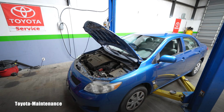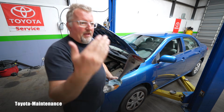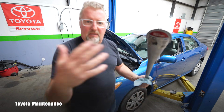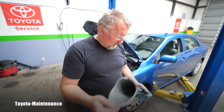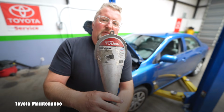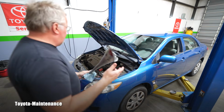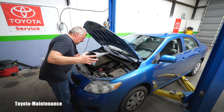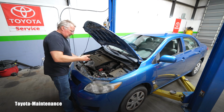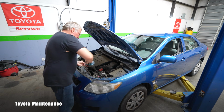So far for this service you needed a ratchet, a hex tool, and a catching pan which is bigger than 4 US quarts. Now you need a funnel. I think this one is from Walmart. I bought it a million years ago. But this gray one actually fits really well in Toyota transmission dipstick tubes. So all I'm doing is putting it in the tube, and it fits perfectly there, making sure it's perfectly clean.